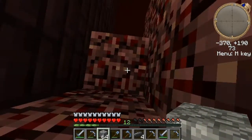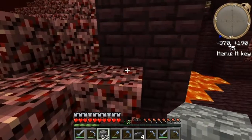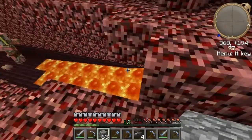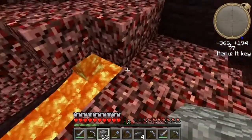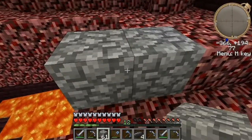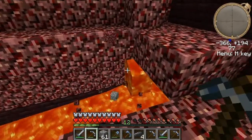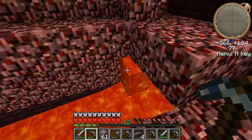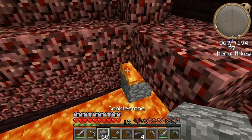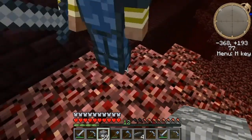Did you nearly just become an ex-Vexian? I did. Bereft of life, this Vexian is no more. Why can't I kill this bitch? Oh yeah. Okay, that should plug up that lava.